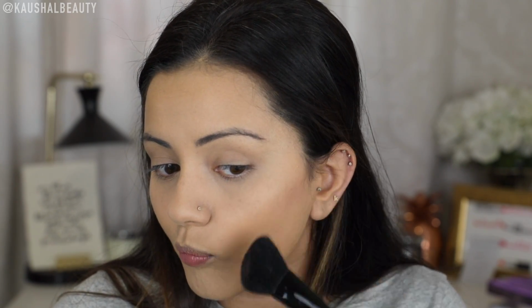So I'm going to take my powder contour kit right here. This is the Kat Von D Shade and Light palette. I'm just going to take a mixture of these two shades right here. And I'm just going to go ahead and start carving some cheekbones out. And not forgetting the hairline and jawline as well.